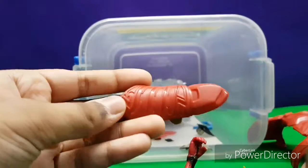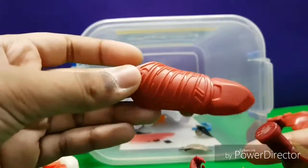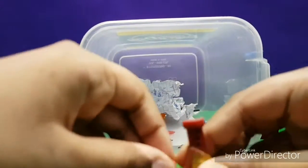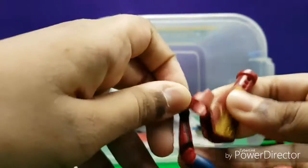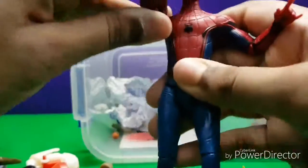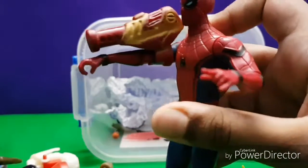Yeah, the Darth Maul Deluxe Titan Heroes Dragon's Pack bracelets. I mean, armor gauntlets. We got the Iron Man shooter thing from the knock of Iron Man. Supposed to go like this. Let's try it on the Iron Man. Doesn't fire or anything, it's just gonna stay like that.